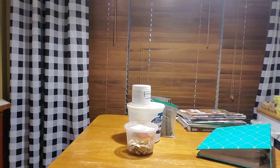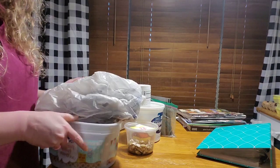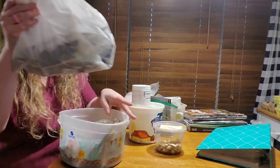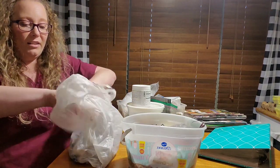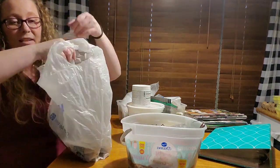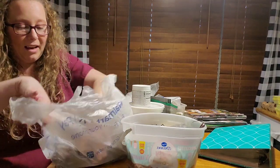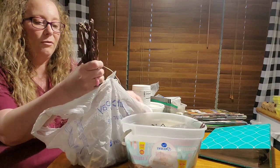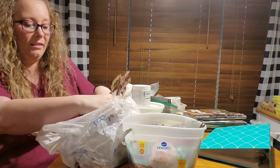Show y'all this. These are just some things that we had saved out of the garden because we like them and want to grow them again. Like here's just a plastic bag, like a literal Walmart paper bag. And I've got all these red Chinese noodle beans in here. And I just store them just like this.